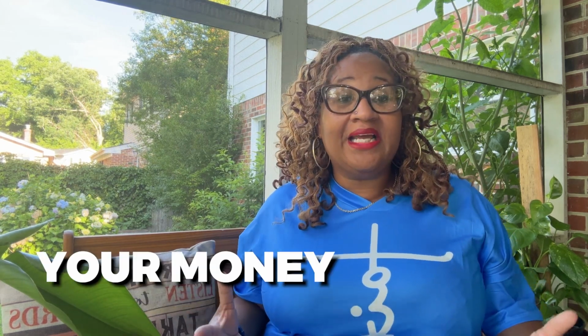Now, here's one key point to remember. While these amounts may feel like costs, they're actually your money being collected in advance for expenses that you're going to have to pay anyway. Your escrow account is simply holding these funds to pay your taxes and insurance when they come due so that you don't have to worry about paying them every single month.